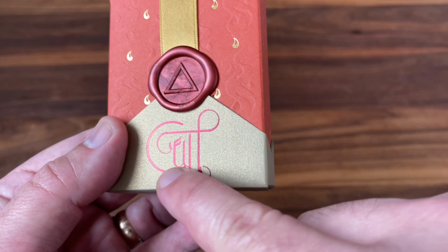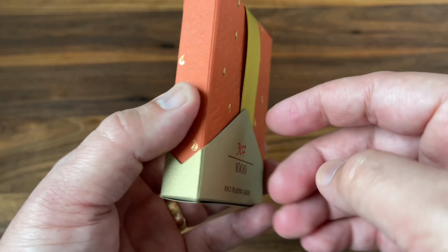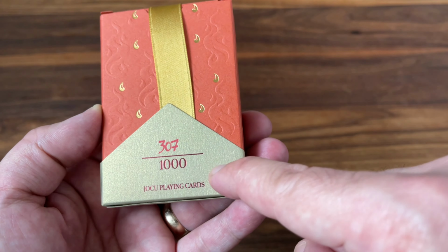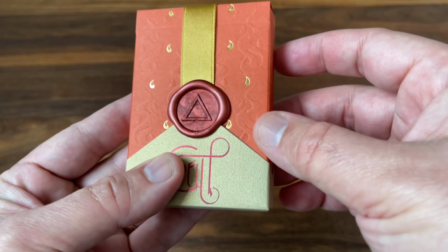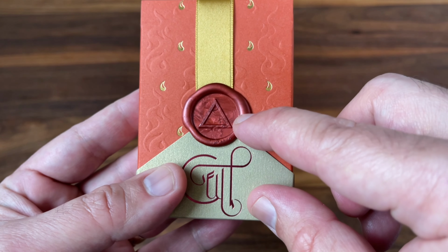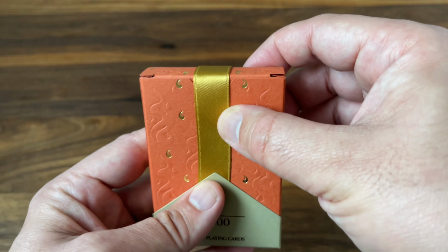You can see the Cult in that orangish red foil there on the bottom. And then as you turn it around, you can see that shaped bottom sleeve, and in the back here, it's numbered individually out of the 1,000 deck run. And my favorite part, that fantastic wax seal. This one's done in a swirl of red colors, holding that gold ribbon into place. And that ribbon wraps around the entire tuck case to kind of keep it sealed.